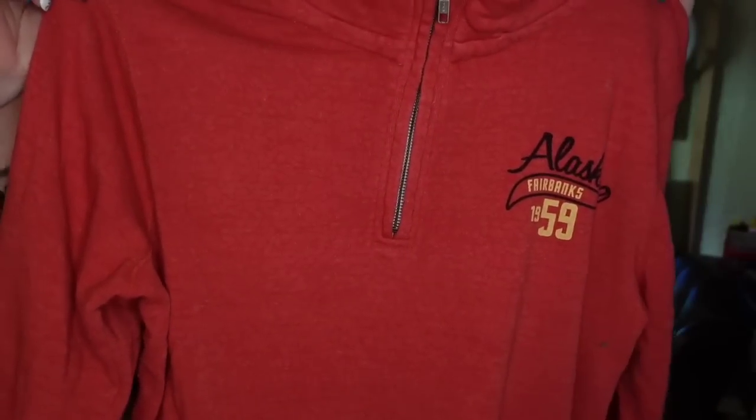So just a pretty plain quarter zip sweatshirt. I only paid $1 for this at my local thrift store. It sold for $8.35, so it's only about a $5 profit. Sold in about 4 to 5 months.